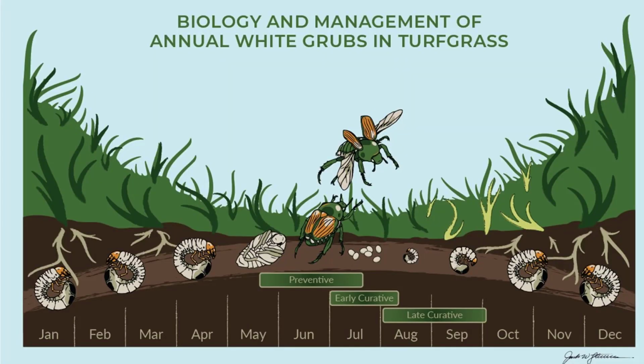You can protect turf damaged in the previous year with a preventative application of insecticide in late July when eggs are hatching. Alternatively, curative applications of insecticides can be applied to areas with grub damage from early August through early autumn. Details of turf management are provided in the resources section of the Purdue Plant Doctor.